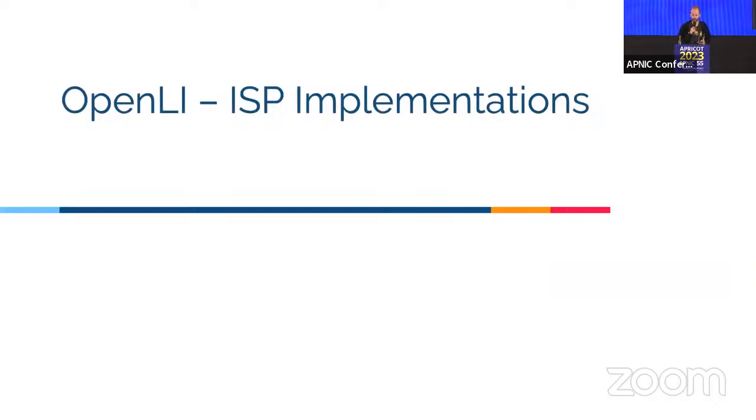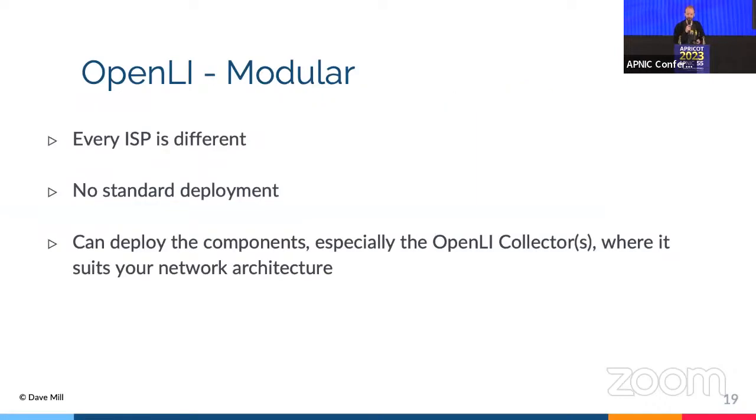So now I'll move on to how to actually make OpenLI do the useful stuff for an ISP. Every ISP is different. There's no correct way to run an ISP, and for that reason, there's no standard way to deploy OpenLI. You can put all of the different components of OpenLI anywhere in your network that makes sense. And that's what I'm going to go through now.